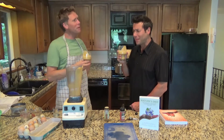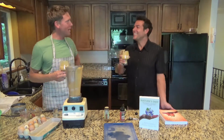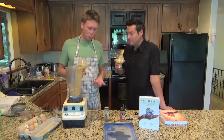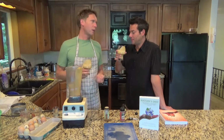Well, what do you think of it? It almost tastes like a pumpkin pie. Well, it's true. Think about what's in a pumpkin pie. It's a pumpkin custard with eggs. Cinnamon, nutmeg. Now, of course, if you had somebody who's really picky, you could add in a little bit more maple syrup. But, I mean, this is great. This is fabulous. Wonderful. Thank you for helping me. Bottoms up. Bottoms up.